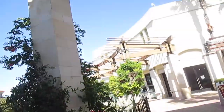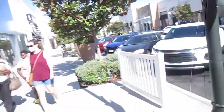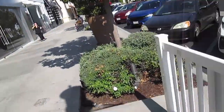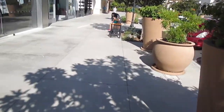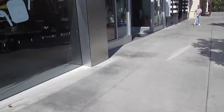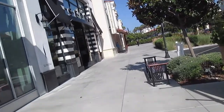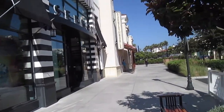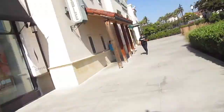There's a couple of things that are still here. I can't believe Hollister managed to remain here and they've yet to redo that. And then of course there's the Apple store. Luckily, nothing's wrong with all my things right now, so no need to visit the Apple store today. And of course, there's a Sephora store. And Barnes & Noble's still here. Alright, let's go ahead and head back to the Rapid station and hop back on board.